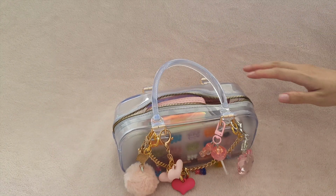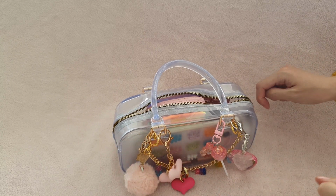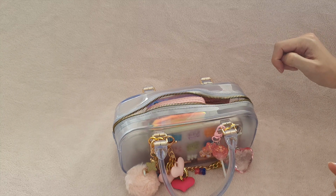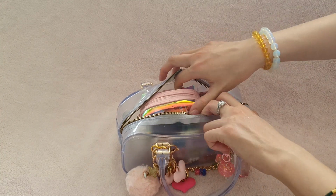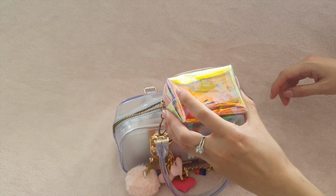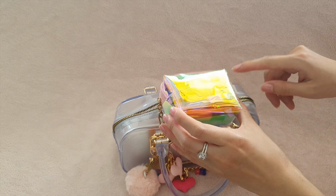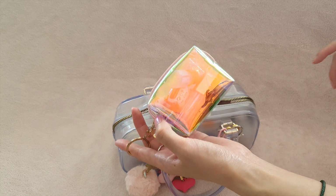So the measurements, I really don't know exactly. I'm just guessing about 20 centimeters. So it's kind of like a small to medium sized bag. So let's get into it. So the first thing I have is this little pouch. I really like this because it's transparent with this, I don't know, this rainbow color stuff. I think this one is at least from Temu.